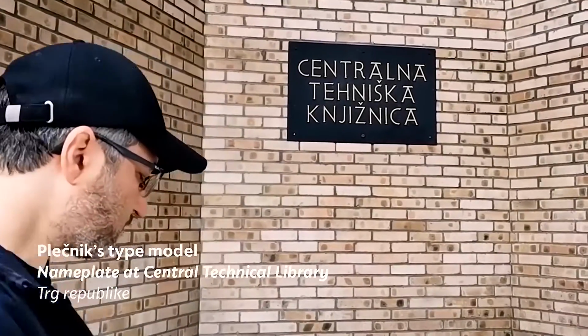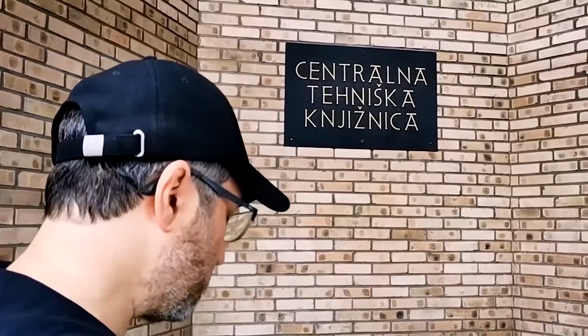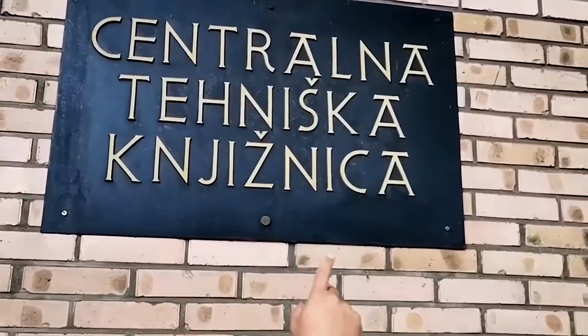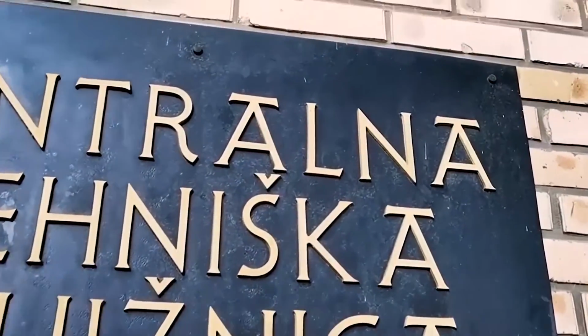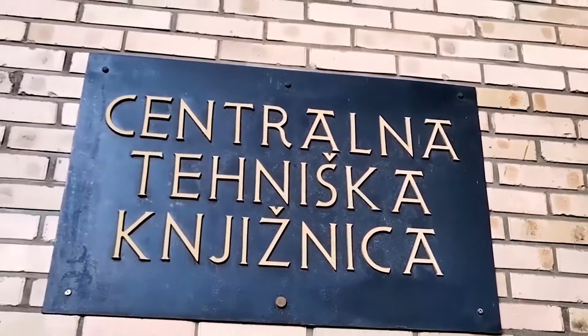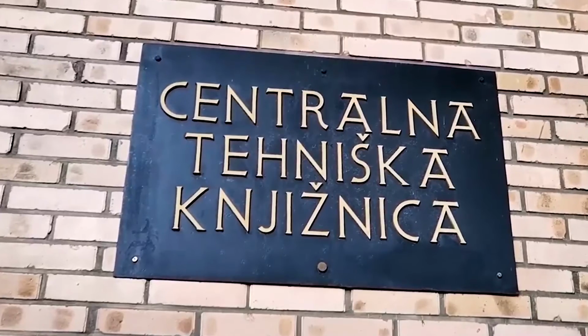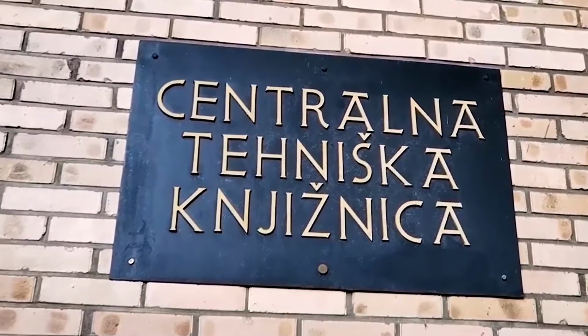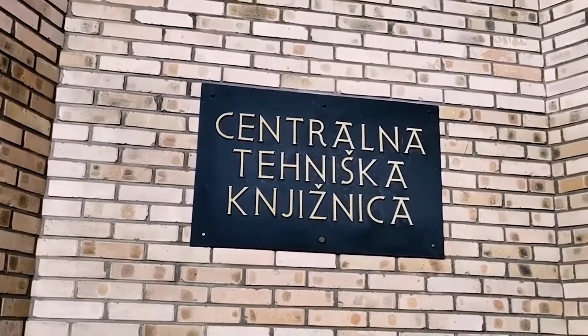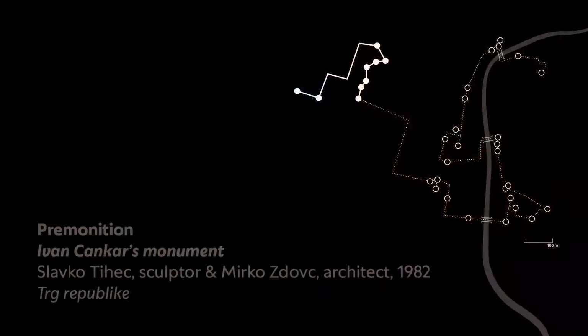The letters at the nameplate resemble Plečnik's types he used to annotate his blueprints. The plate itself is mediocre, rather awkward in setting the type. But pay attention to the archaic capital A with top bar, the curvy leg at capital R, tiny glyphic serifs, and yet again problematic diacritical mark positioning.